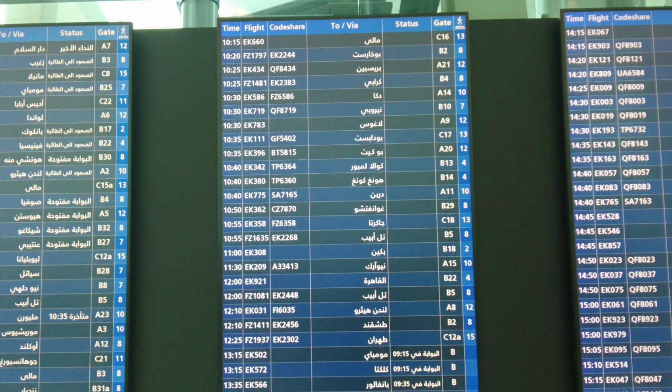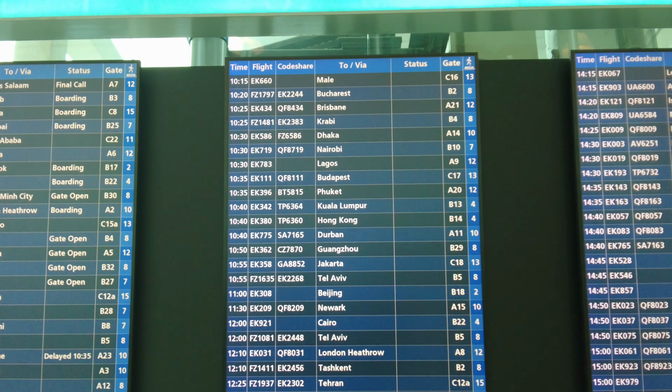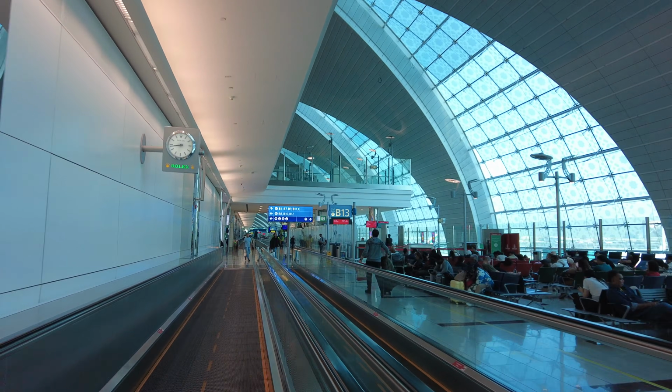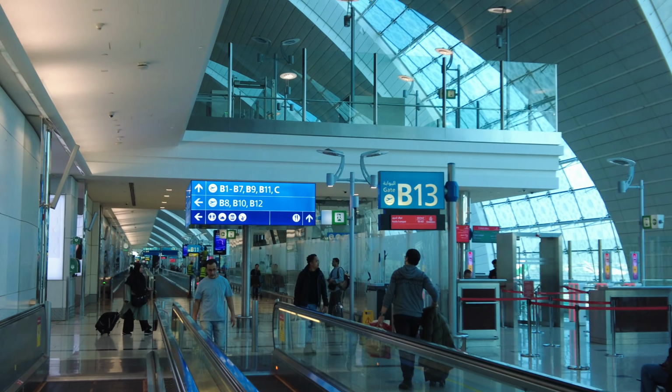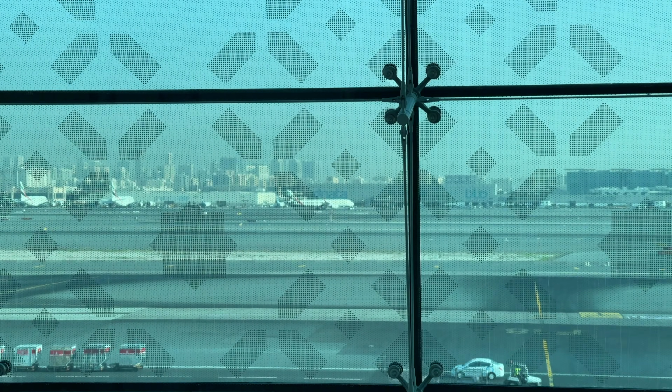My flight to Kuala Lumpur today is departing from gate B13, which was a bit of a walk from the main shopping area. Like I mentioned earlier, our aircraft has not yet arrived into Dubai, so there is still some time to go for boarding. So let's do some plane spotting in the meantime.